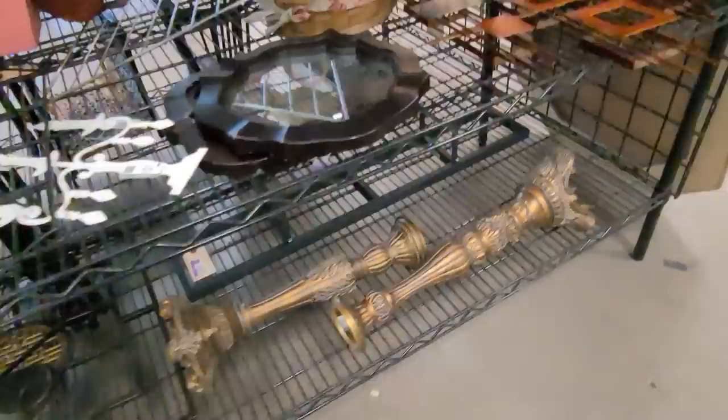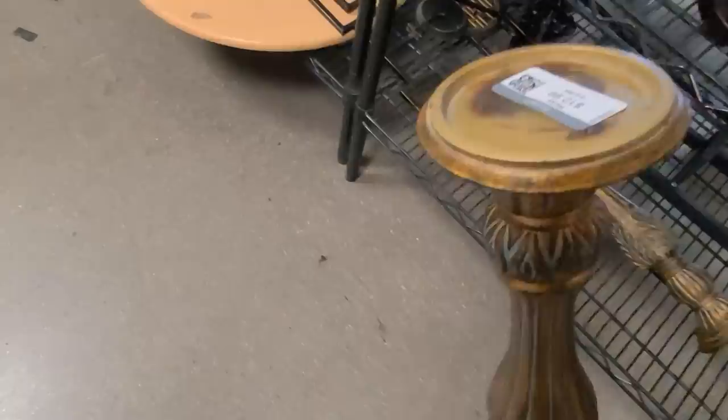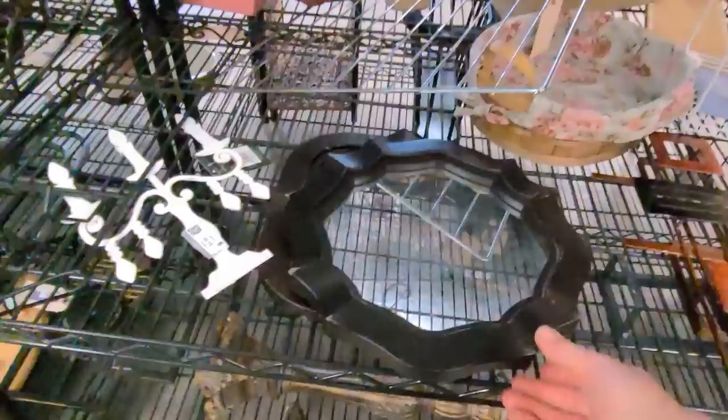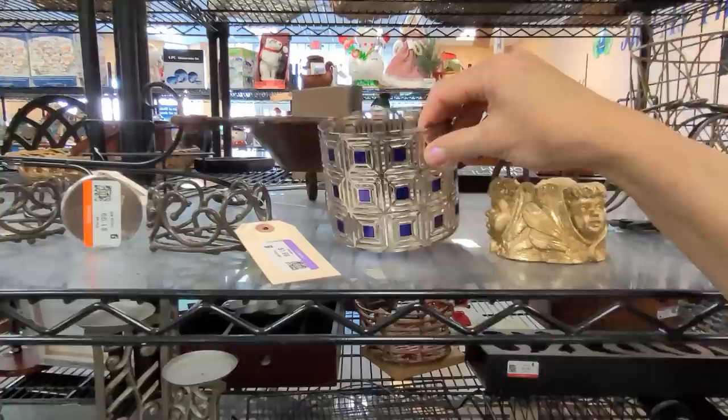Two huge candlesticks down here. These look like Fitz and Floyd. Yes, they are very, very large, and $13 a piece. We will leave those for somebody else. Couple of modern mirrors here. More decorative pieces. You see how that shot up in my hand? That was really lightweight. Little pumpkin decor. Fall will be upon us sooner than we realize.